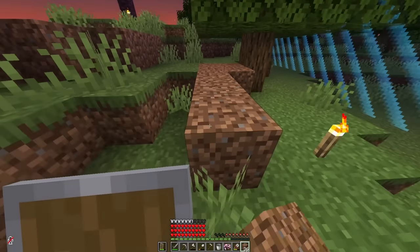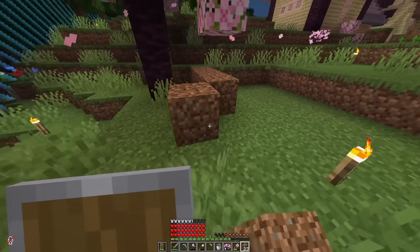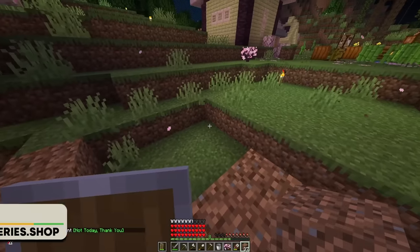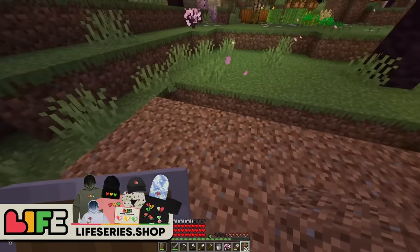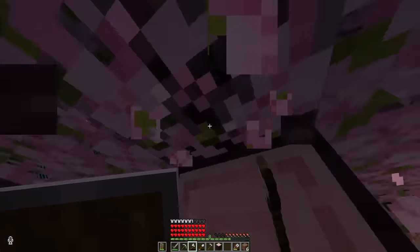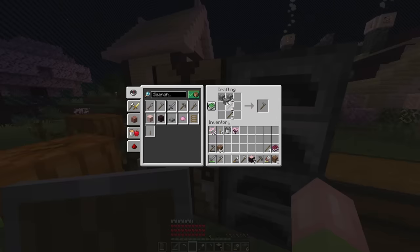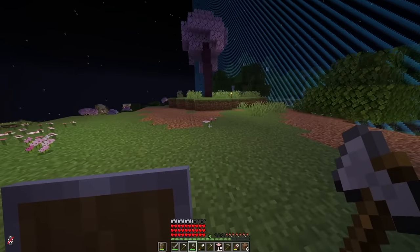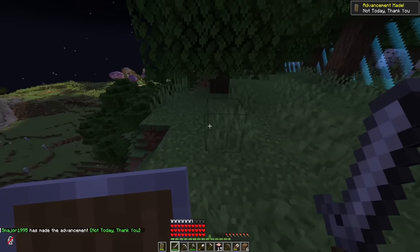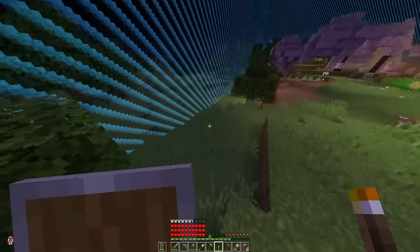But let's bring this up a little bit. I think if we terraform here. Need some more dirt, Scott. Ooh, yeah, I'll take a little bit more. I'm just going to flatten out some areas. Thank you. I'm going to need to chop down some trees. My axe is broke. I need to make a new one. Oh, there's a skeleton. I think I can kill it. I think I knocked him off. I will also throw down more torches around here.